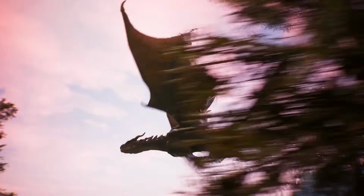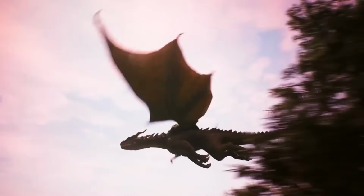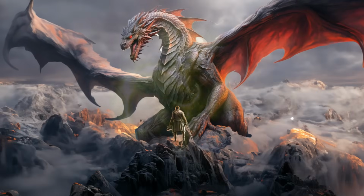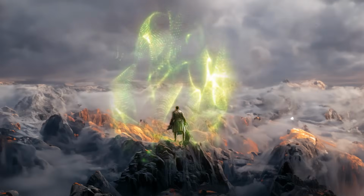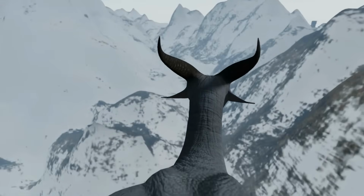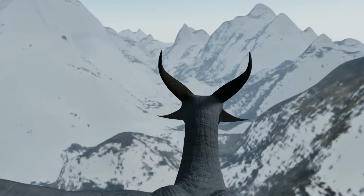The legend says that a local warrior was chasing the dragon. He finally reached the largest Baikal island of Olkhon. He was ready to face and defeat the dragon, but the beast turned into a beautiful girl, and they got married. That's one unusual twist to a classic defeat the dragon and take the girl story.